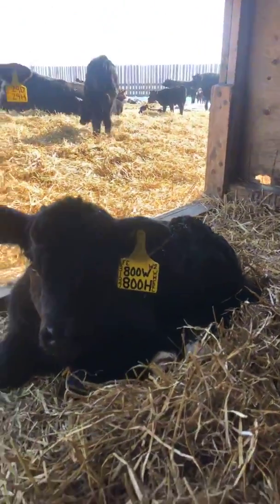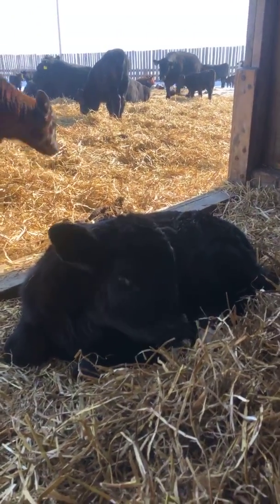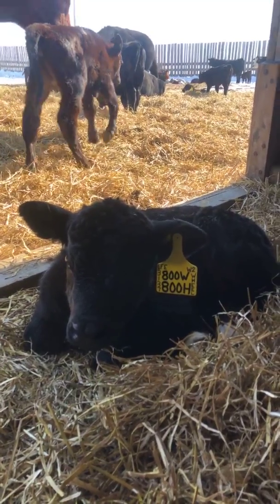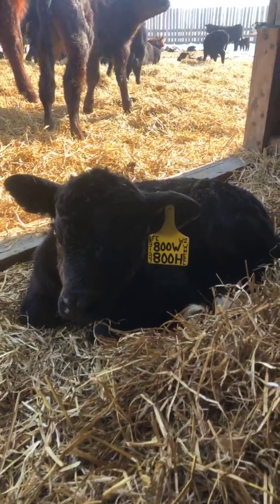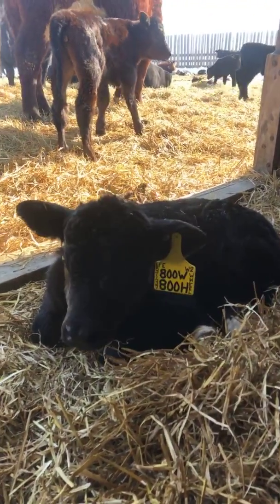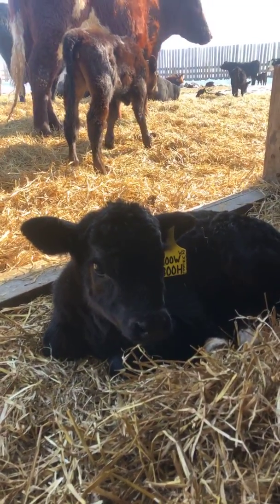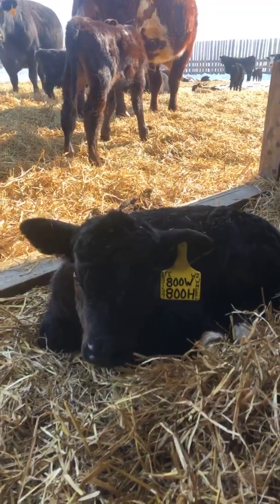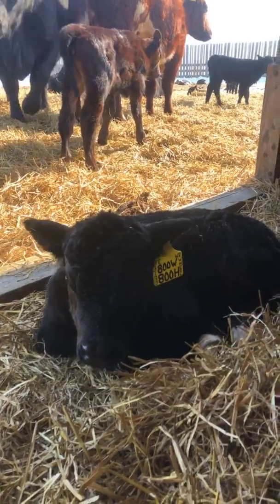As we're looking at the tags, you'll notice the top number, once we get her to turn her head, the top number is the number of her mother. And so this calf will carry the number of her mother. So the mother was 800W and the calf is 800H. H is this year's letter, so within cattle identification, a letter can be added to the numerals, so you can identify the age of the animal.